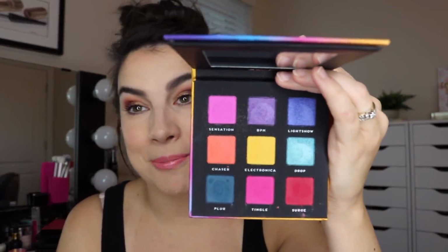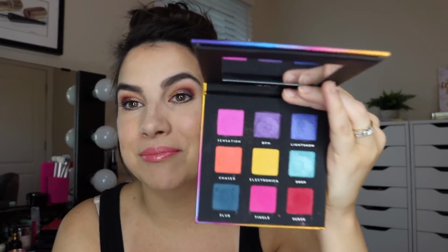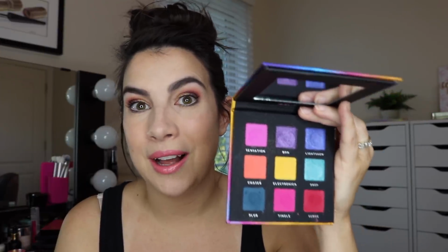Another one for my colorful ladies and gentlemen out there, the Aftershock palette. Like, as you can see, there are no neutrals in here, so you're going to be perhaps pairing this in with maybe some other palettes you have, or just going 100% rainbow mode. That's cool. But the intensity of these shades is totally not going to disappoint you.